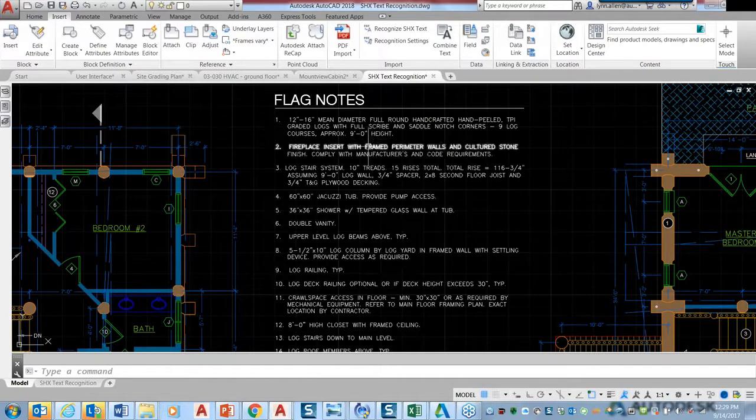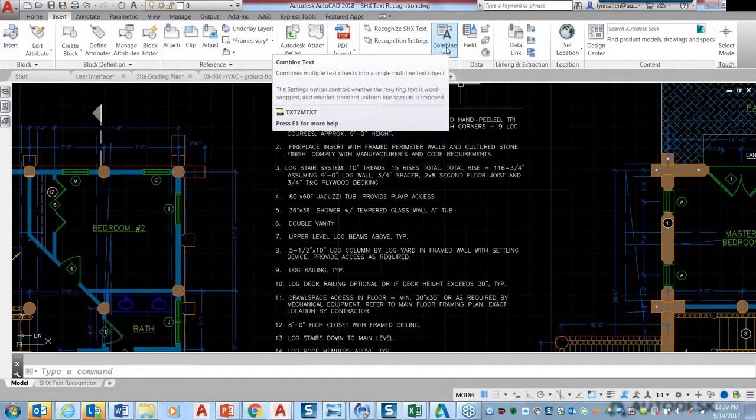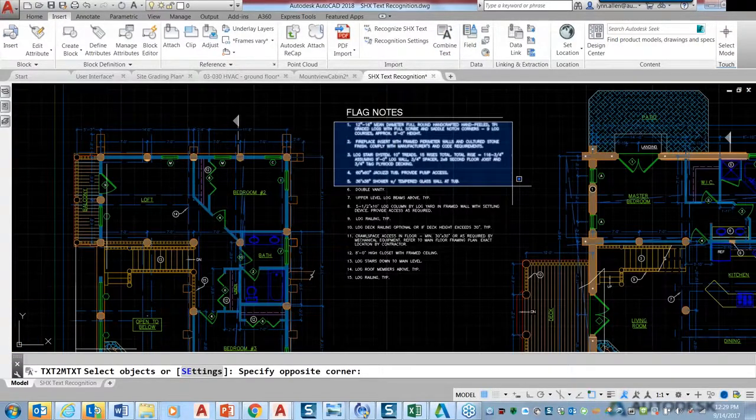And I know some of you out there are going, oh, text to M text, text to M text. So that is an Express tool. It's still in there. They modified it so it works with M text, and it grew up so it became a real-life AutoCAD command. So that means that our LT people can use it, which is a beautiful thing. So I'm going to click on Combine Text, which incidentally you can see there executes the text to M text command. That's going to take all those text strings and combine them into one M text object.